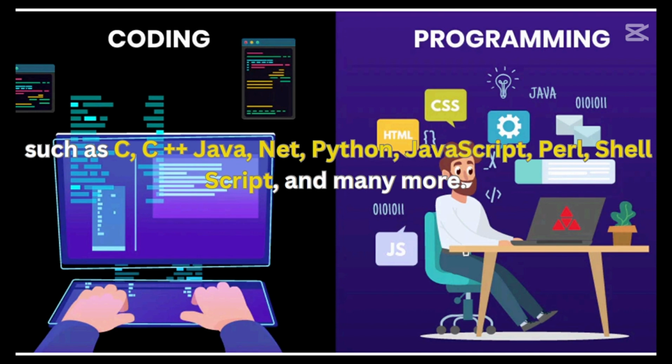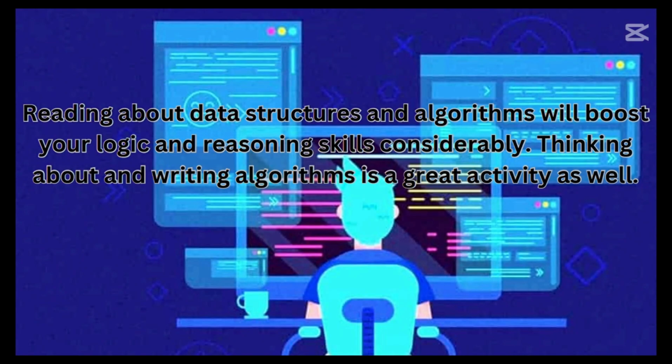Reading about data structures and algorithms will boost your logic and reasoning skills considerably.